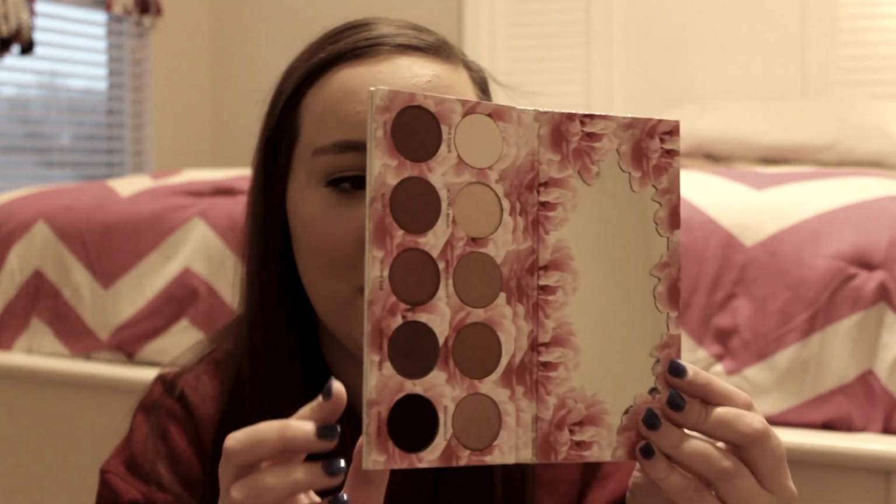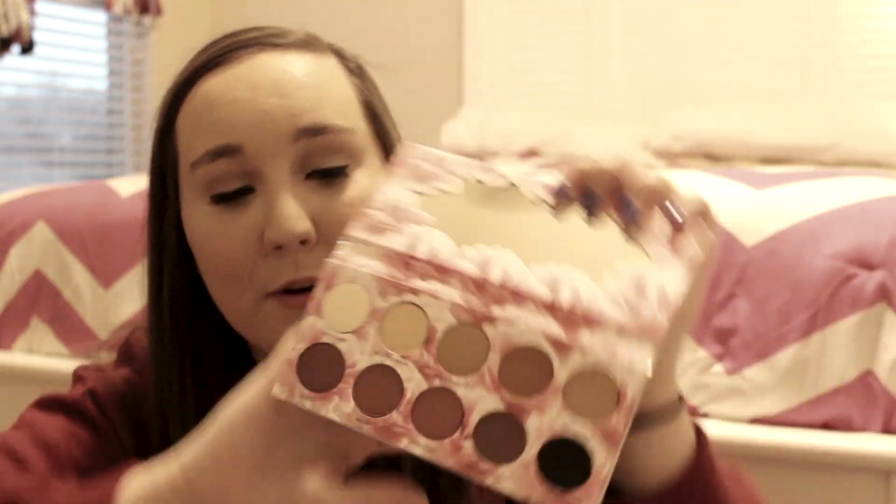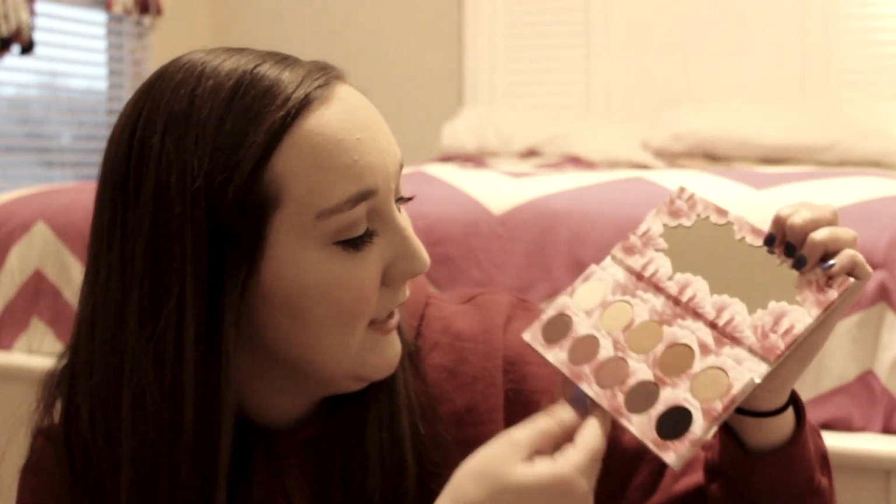I feel like if I were to create a palette, the shininess and then the floral is me. So I guess that's why I wanted it so bad, because I feel as though I'm the same. Me and Laura are the same. I love Laura. I love her. But then the actual colors of this palette are so pretty too. You have your neutral shades, like your browns, your golds, and then you have these beautiful fall colors. If I would have got this for my birthday, before winter is almost over, you best believe I would be using this all during the fall, because these colors are so pretty.